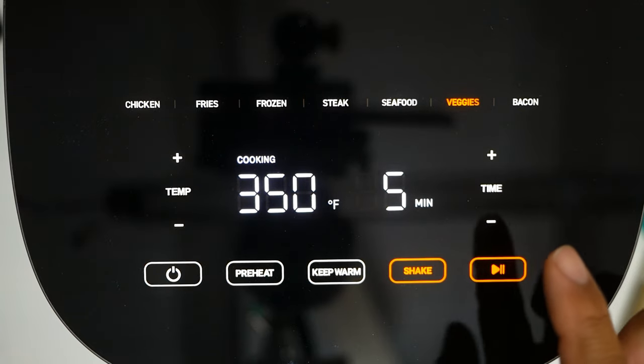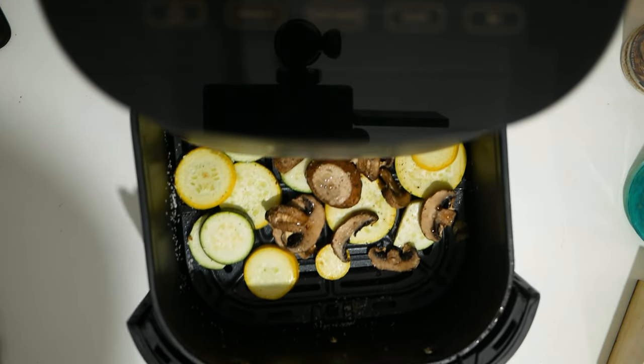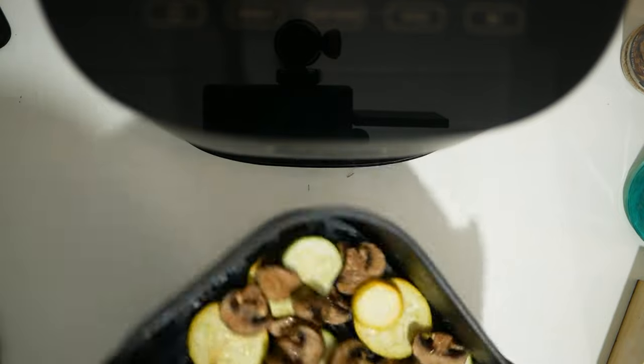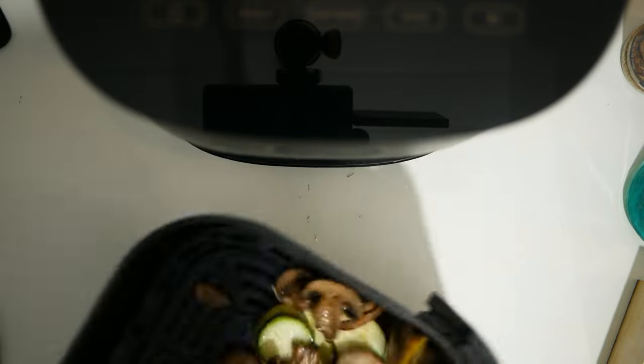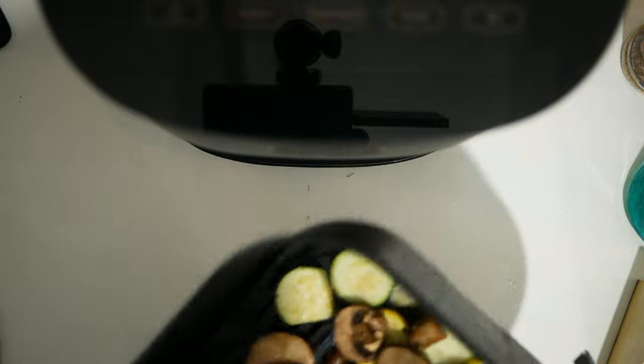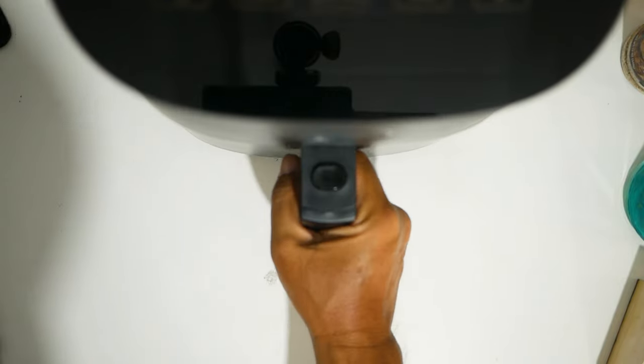All right, the alarm just went off, so it's time to shake it. So let's get to shaking. There we go. So that's the first half. You can be all nice and dainty and turn them one at a time, but I just shake it and shake it. And there we go. Put it back in.